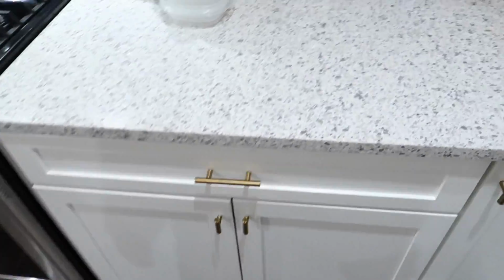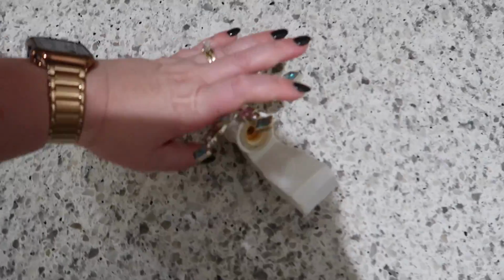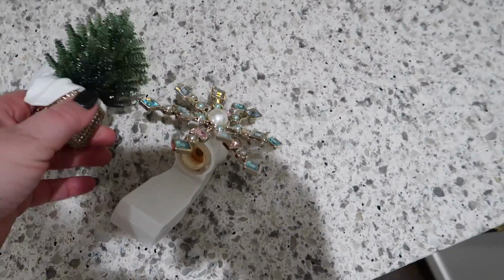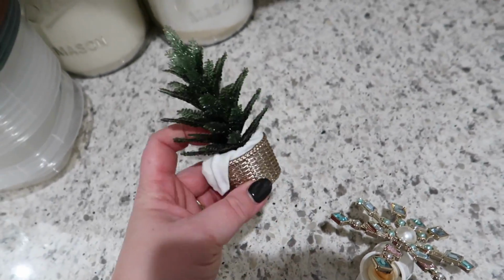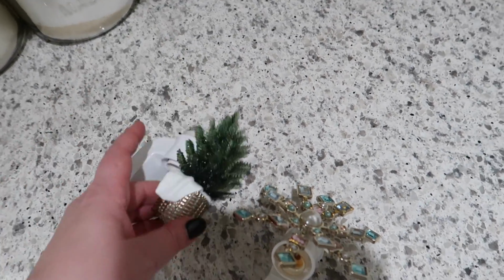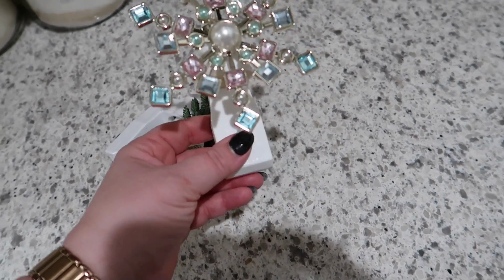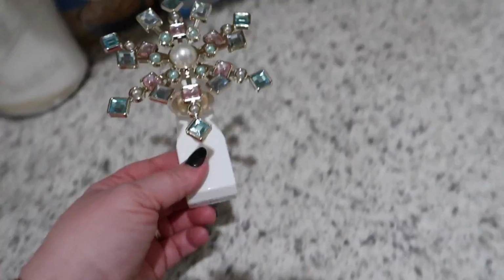Okay, and then over here, I've got some stuff set out here that I'm gonna make some freezer meals with. But anyway, I think I said that earlier in the video. These are the wallflower holders or plugins from Bath & Body Works, and I'm out of the wallflower refills right now. So this is a snowflake. I actually might put this one right here next to my little Aldi store.